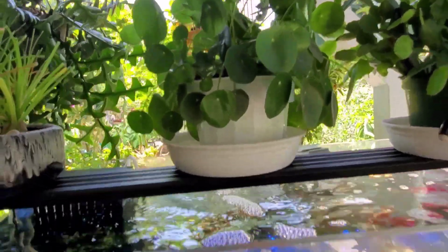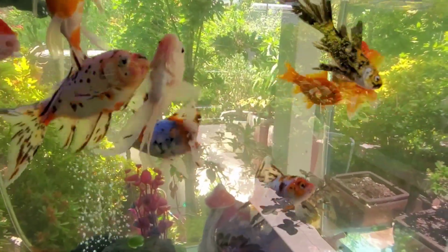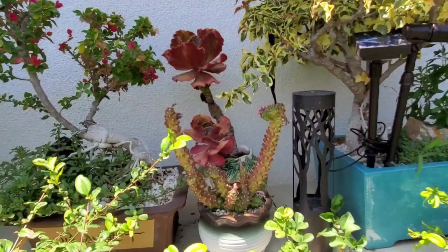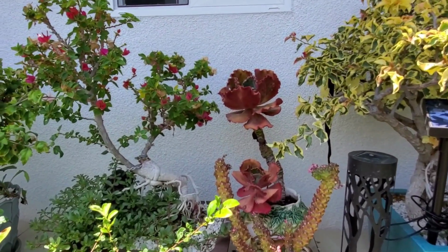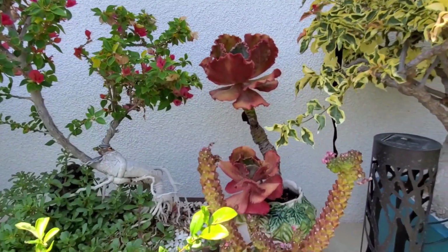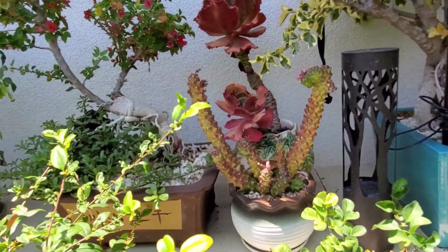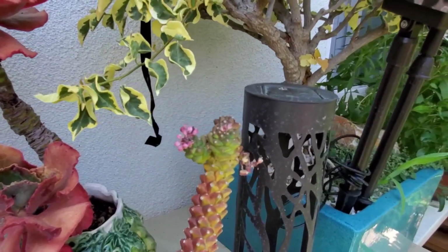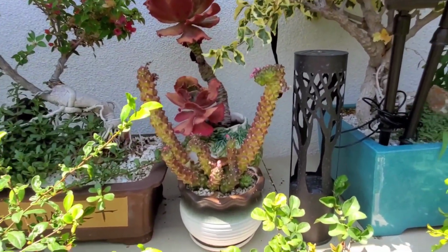Cute little Pilea peperomioides. There's so much to look at, but there's always something new when I go back. Oh look, it's blooming. Cool. Hopefully mine will bloom soon.